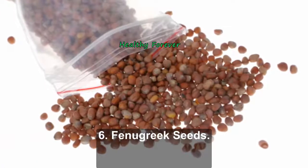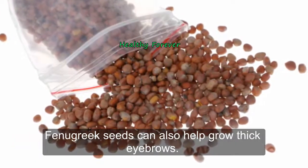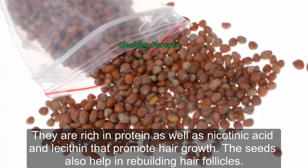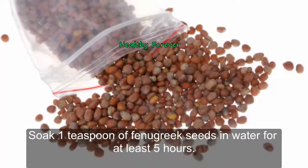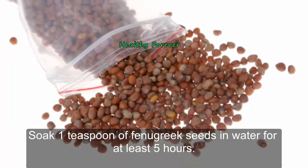6. Fenugreek seeds. Fenugreek seeds can also help grow thick eyebrows. They are rich in protein as well as nicotinic acid and lecithin that promote hair growth. The seeds also help in rebuilding hair follicles. Soak 1 teaspoon of fenugreek seeds in water for at least 5 hours.